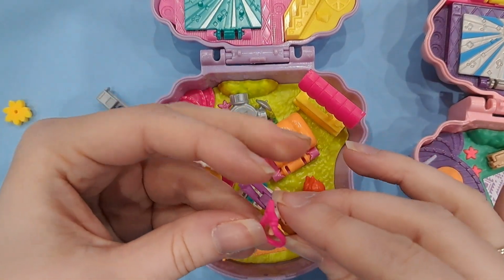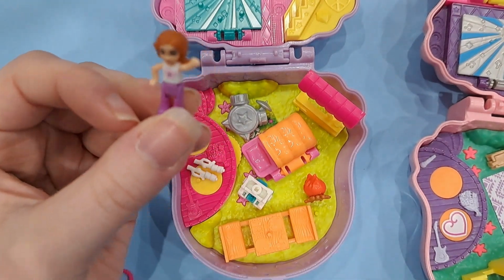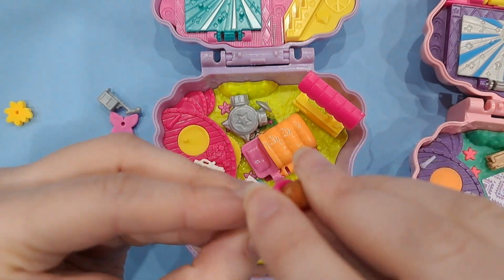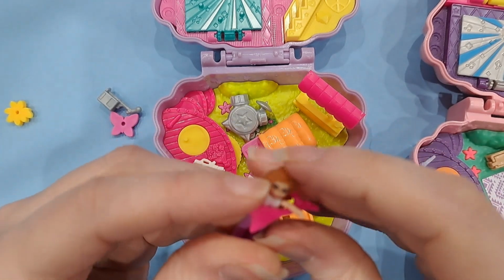So I think that's what they've kind of done. Then we have this character here, and I don't think there's one similar to her. No, there isn't. So at least the characters are different this time around. So yeah, you can put this on her, which is quite cute, I will say. I do love it whenever they do the little accessories for the characters.